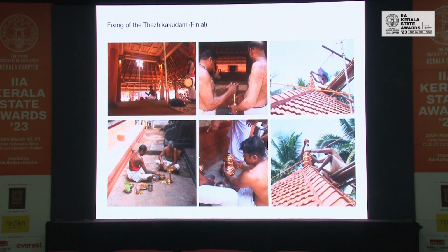Finally, the Jirnodhara, the process concluded with the placement of Taliga Kudam filled with paddy, grains, copper, and coins. So this ends the conservation process.